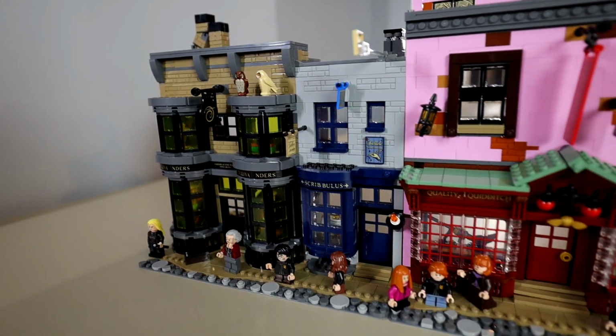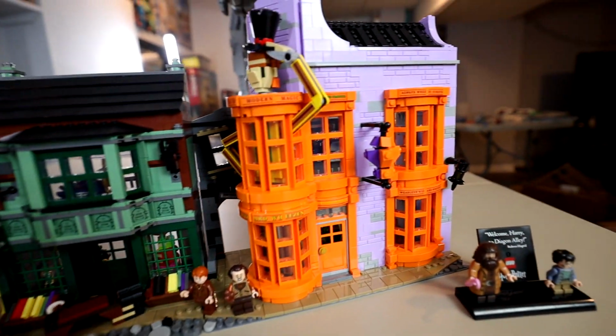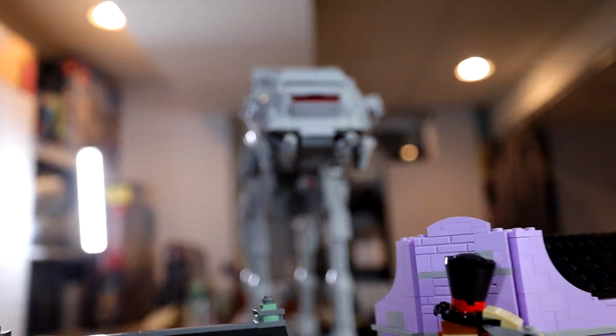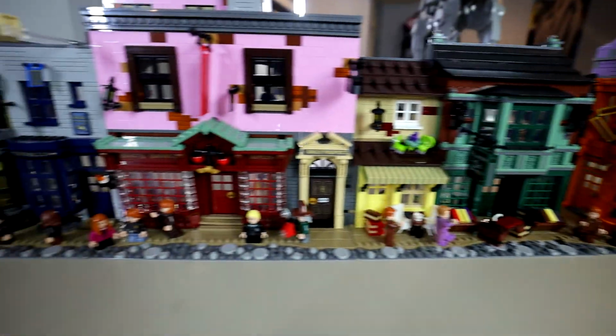In all of its glory, we have every single one of the 4 buildings. I really don't know why it took me this long, if I'm being entirely honest. Also, don't mind the massive AT-AT in the background. But I'm so excited to finally have this thing done.